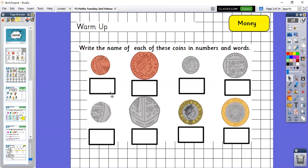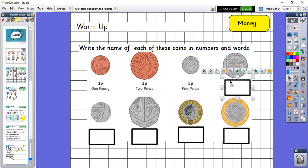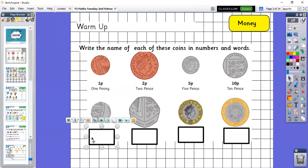Okay, so let's have a look and see how you got on. This one, it was 1 penny or 1p. This one, did you recognize it? It's a 2p or 2 pence. This one is the smallest coin in Britain and it is a 5p or a 5 pence. Another silver one here. It's a 10p or a 10 pence.